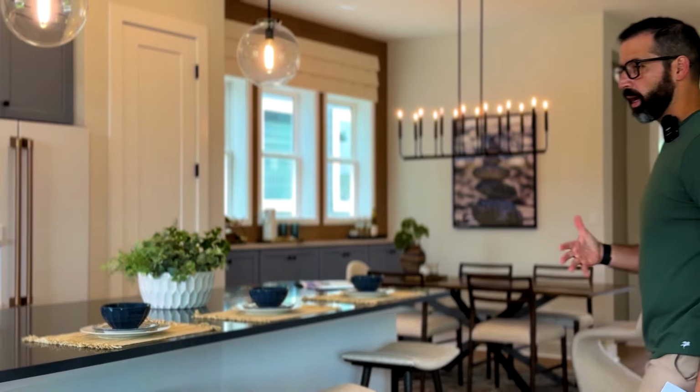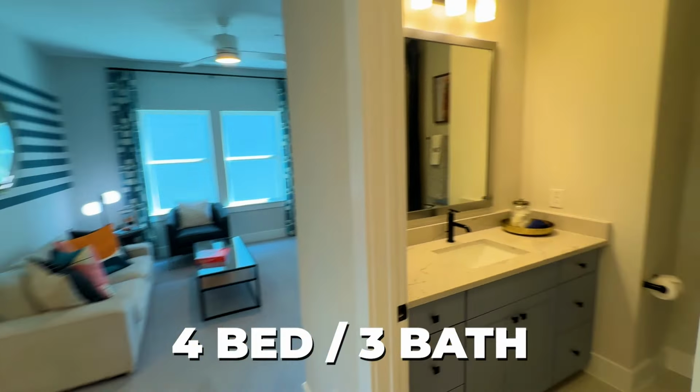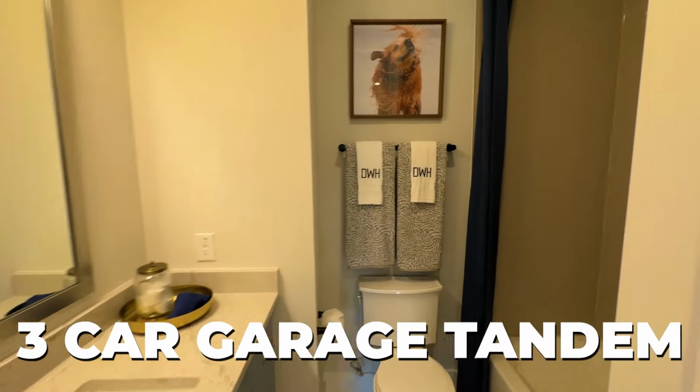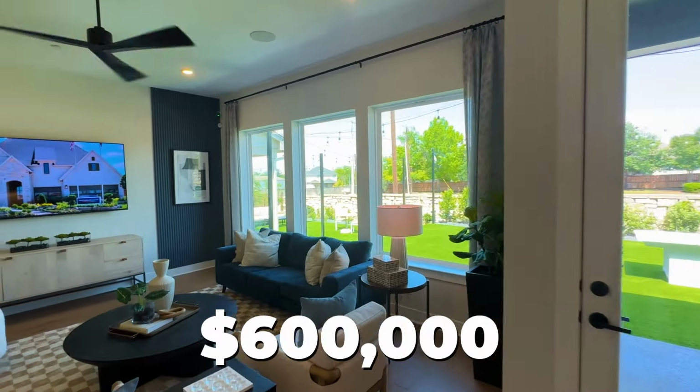All right, so to recap on this home, and yes, I have changed clothes. For this particular home, it's a 3 bedroom, 2.5 bath, but you can get a 4 bedroom, 3 full bath, plus the 3 car garage tandem. When it comes to the price, we're looking at right around $600,000.